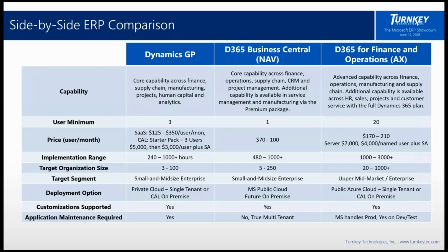Enterprise, 50 users, 50 licenses. So right away, GP, I'm at 60 grand. Over here, I'm at 200. So big disparity trying to get 50 people access between the applications.